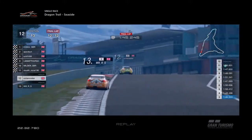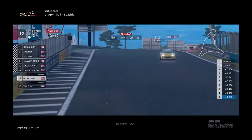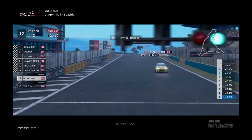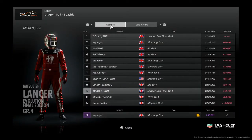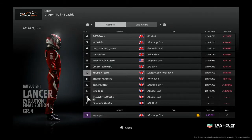12th Andrew, and 13th will be Will. And it is, and that completes the finishes. And there, just to confirm it, the fastest lap went to Adam on lap 2, so well done to him. And then that's the bottom page. Last and not finishing was Leon. So join us for race 2 very shortly here at SBR.